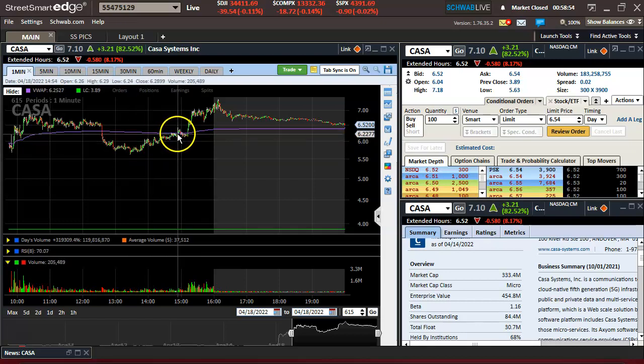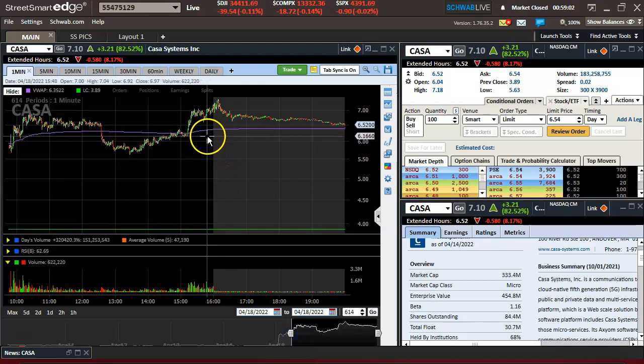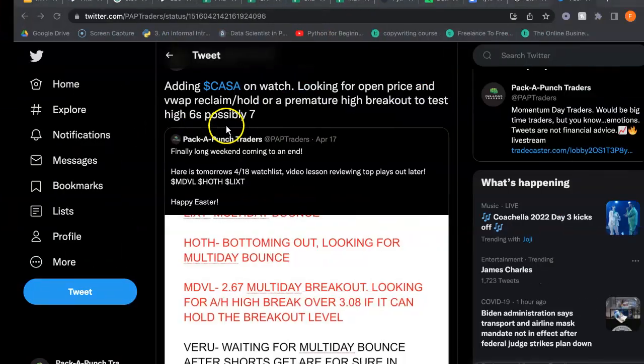I was getting in on this little perk here as it was giving a little bump. 6.26, 500 shares. Dipped for a moment, held up nicely, and from there it just took off. We're just looking for that VWAP reclaim. I knew it was above the open price, holding it nicely. So as long as it was holding the open price, I was around 6-ish, that area. Whole dollar, half dollar, key level, of course, psychologically. So from there, mapped out my play.